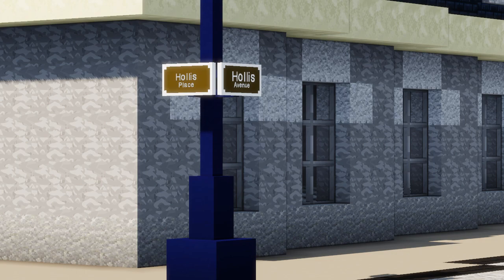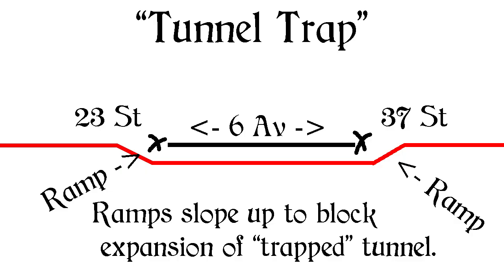Several proposals had been made throughout 1905, including a so-called tunnel trap beneath 6th Avenue, the idea of which being to surround a competing company's subway line and obstruct it from extending in either direction. This could be done by constructing a subway line which would use varying depths to navigate under an existing line, and then block it from expanding north or south, east or west beyond the area in which it already exists.